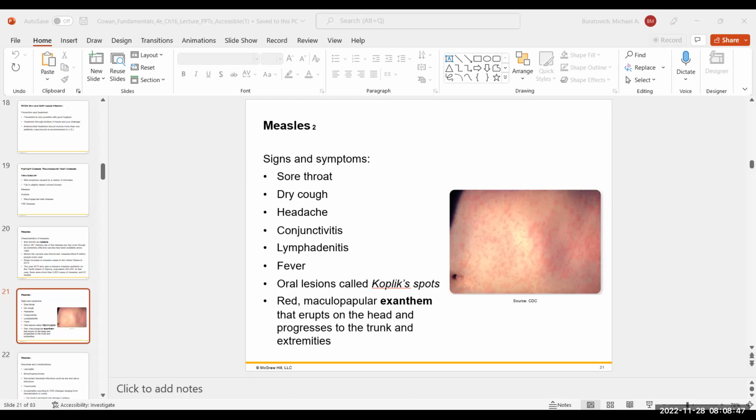So you get the MMR at 12 to 15 months. So usually after your first year, you get a booster at 4 to 6 years. Then usually you're good to go. There's a third shot usually because the third shot gives you 99% coverage rather than 96% coverage. Now, when you give that third shot can vary, but that's rubella. Any questions about rubella?